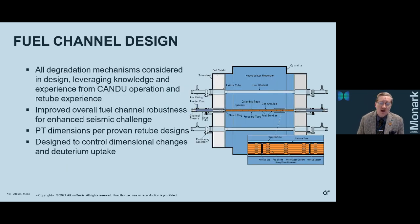Next slide. But I will say that the seismic design basis for CANDU Monark is fine for any location that is being considered, for example, in Ontario. The fuel channel design, as I said, is very similar to CANDUs in general. Improvements are predominantly in the way it's analyzed, but there are some details in the fuel channel design as a whole, and things like the spacer, the calandria tube, that are slightly tweaked to help us support avoiding the key degradation mechanisms within the expected plant life, and also changes to control things like deuterium uptake, because deuterium and hydrogen embrittlement is a very important consideration, and that can be limiting to fuel channel life because it's a zirconium alloy component. Next slide.